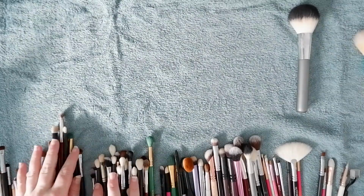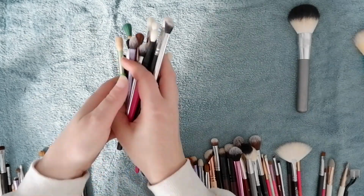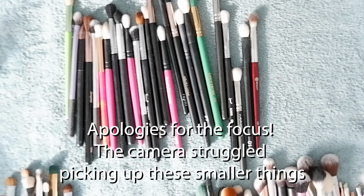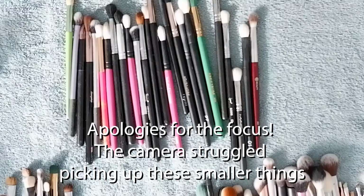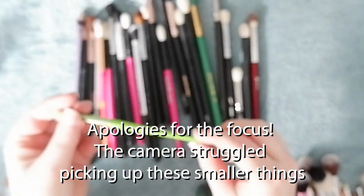Let me clear a bit of space here in the middle, because what I have most of is blending brushes. I mean, we need to get rid of a few, if you catch my drift. But some of these are, again, great for travel. This one was in my travel makeup bag.